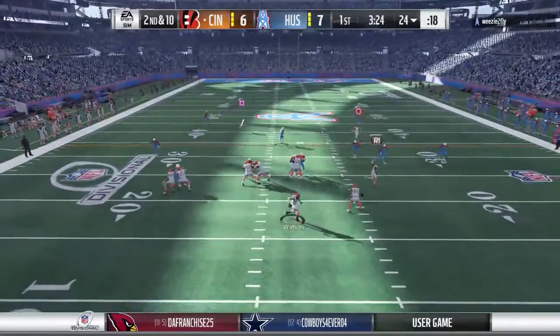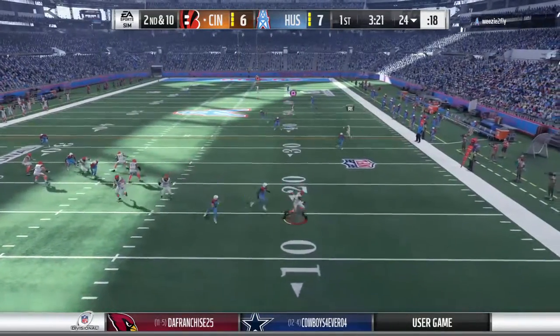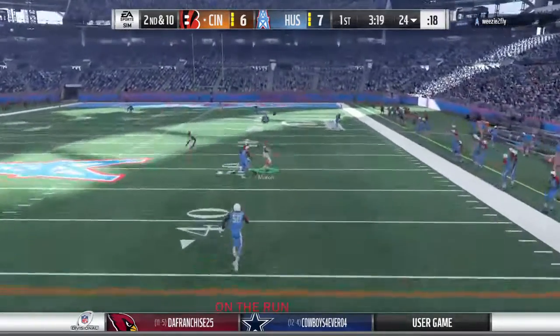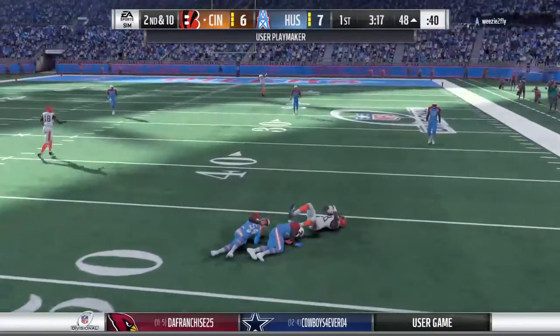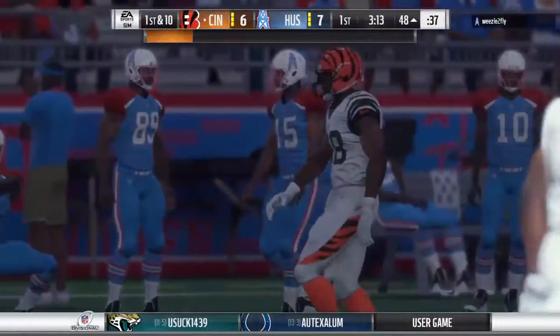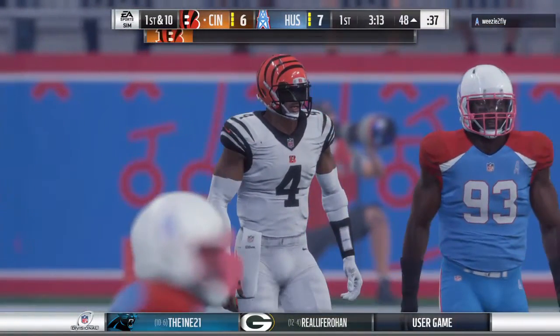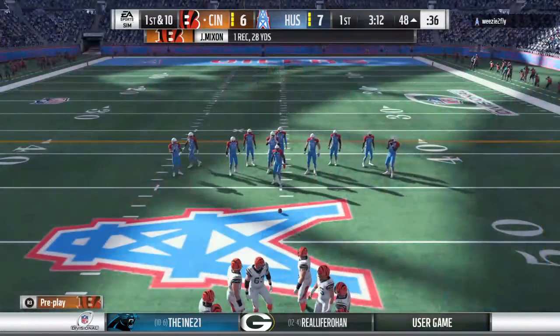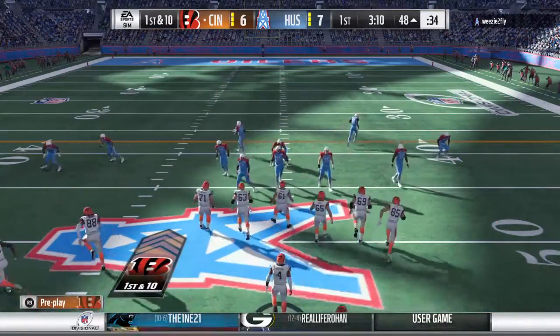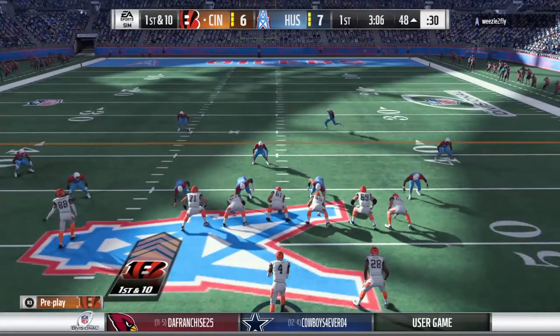They'll fake the handoff. Now Watson, flush to his right. He's got a man, complete. And he'll be taken down, but not before he gets into enemy territory. A really good pickup of 28 yards. So after that big gain, let's see what else the offense has up its sleeve. Here we go.